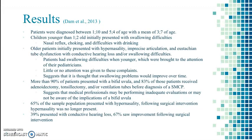They found that within their sample population, children younger than 1 year and 2 months old presented with swallowing problems initially, particularly nasal reflux, choking, and difficulties with drinking. Their older patients initially presented with hypernasality, imprecise articulation, and eustachian tube dysfunction, with conductive hearing loss and/or swallowing difficulties.